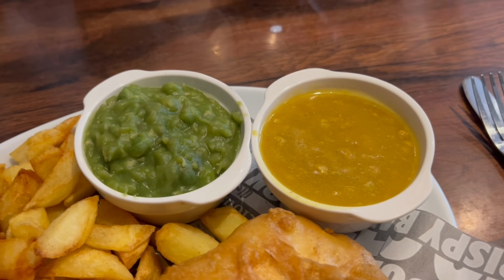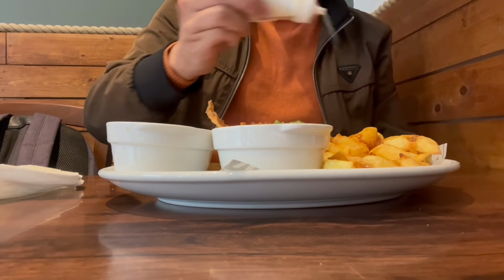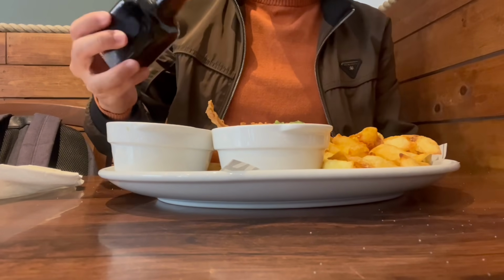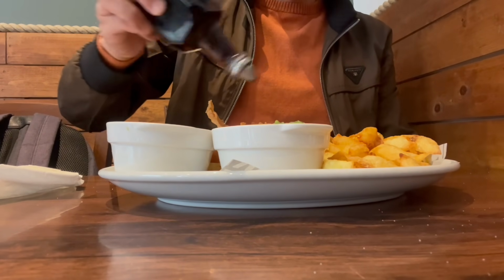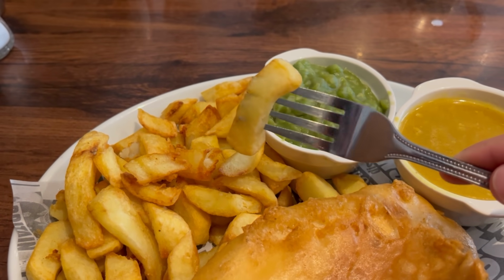Let's dig in. I'm going to start with adding on the salt and vinegar. There's a bit of a debate though, with some saying to add vinegar on first and some saying salt first. So which method do you use?